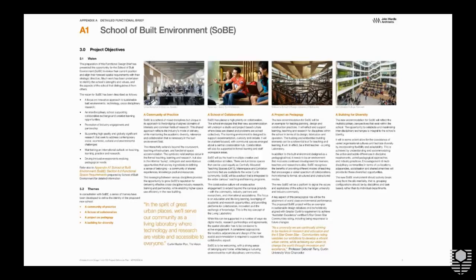A community of practice, a school of collaboration, a project as pedagogy, a building for diversity. Both JWA and Curtin understood and were really committed to this identity for the school, and this shared vision and close relationship between client and architect is where architecture can first find genuine meaning and meaningful roots to grow from.